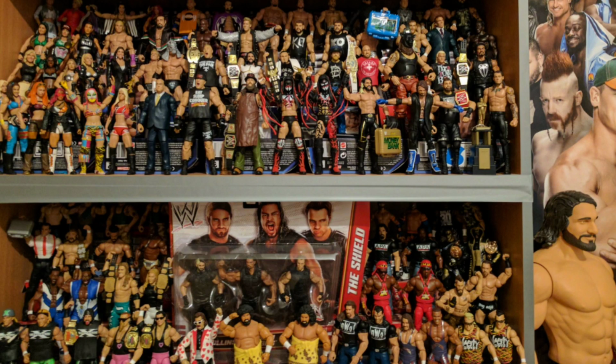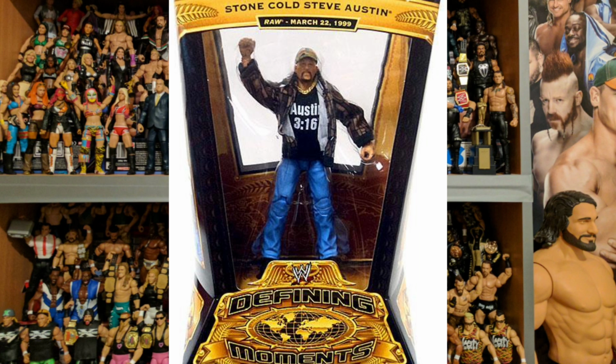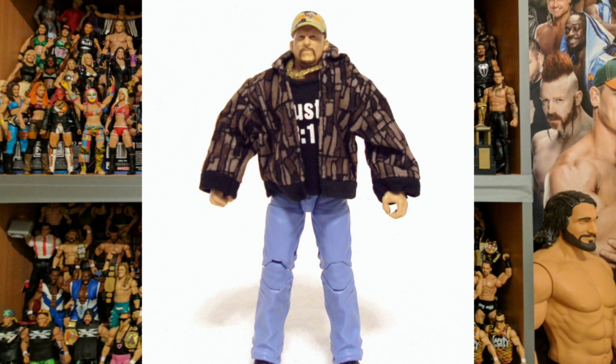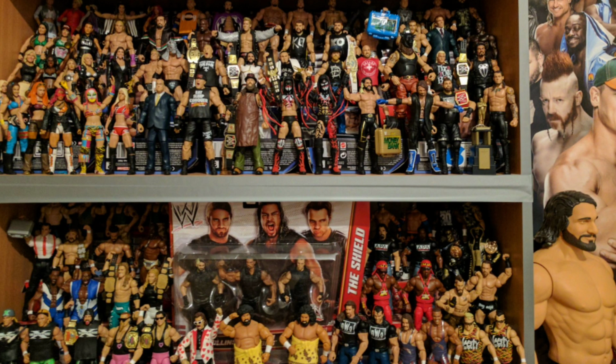Next, we've got Stone Cold Steve Austin. This was another one that was released in 2011. And you've got jeans, jacket, the Austin 316. This is his March 22nd, 1999 attire. A decent face scan on this, decent body type. I've got no qualms with the figure itself, but I do think there's a better Stone Cold figure to come in this line.